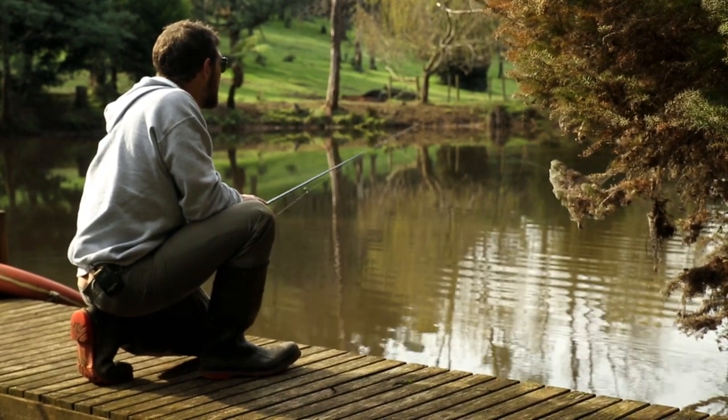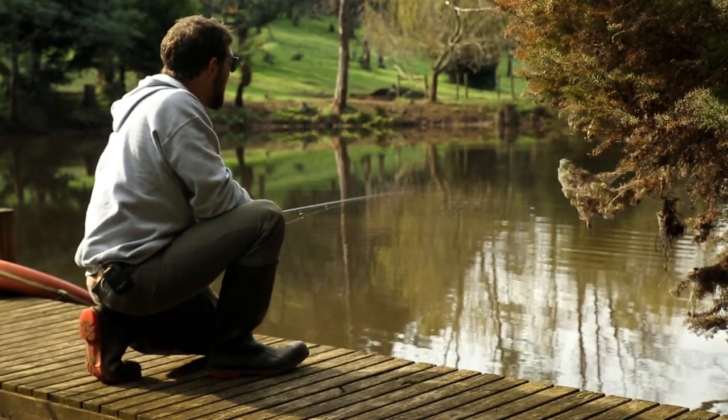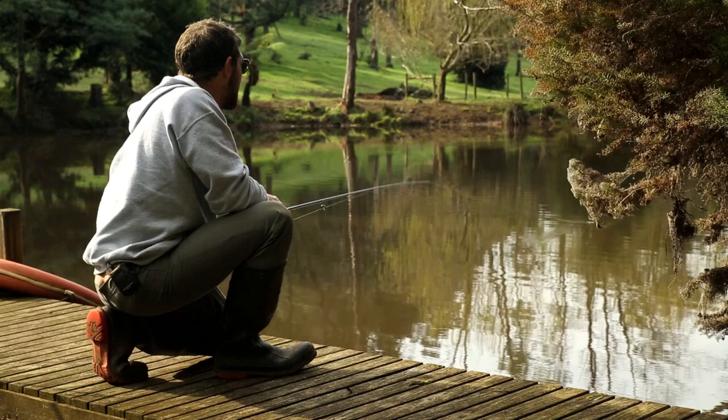Owner reckons it's around about 3 meters, maybe a tad over in some places. I think about a gram and a half jig head on, so it's still reasonably light, but it's getting me down there. I'm basically just letting it sink down to the bottom and slowly working it back.